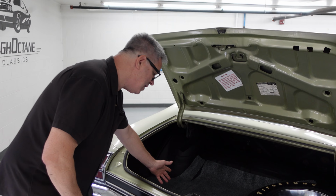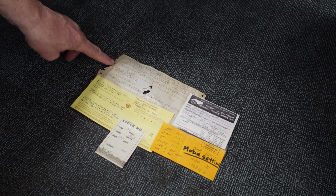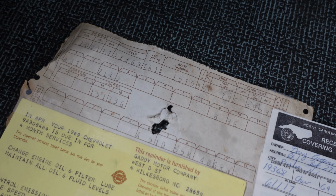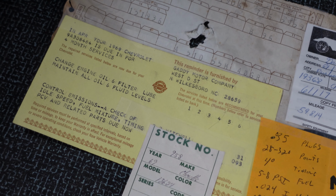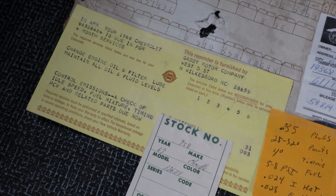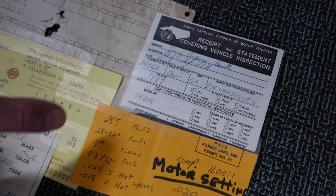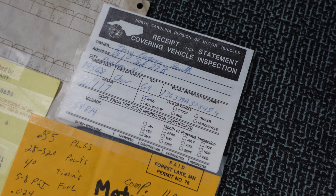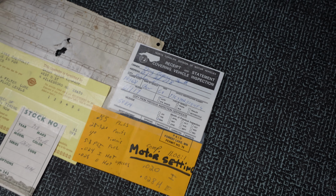But another thing we see inside of here is this beautiful original paperwork. This is a build sheet right here from the Atlanta, Georgia plant where this car was built. And also we can see it was originally sold by Gaddy Motor Company in North Wilkesboro, North Carolina. The stock numbers are here. And up on the right-hand side, we can see the car was inspected, and Gary Eugene Smith, or South, apparently, was the lucky first buyer of this car, and how nice it is to have original paperwork.